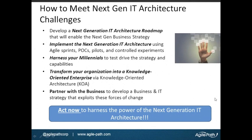We also urge you to implement the next-gen IT architecture using small proofs of concept, agile sprints, pilots, and controlled experiments. It would be foolish to try to take on that whole picture at once. So as you develop this roadmap, think about the areas where you need to accelerate cycles of learning and de-risk the adoption of some of these things, which is going to be done best by agile sprints, pilots, and proofs of concept.